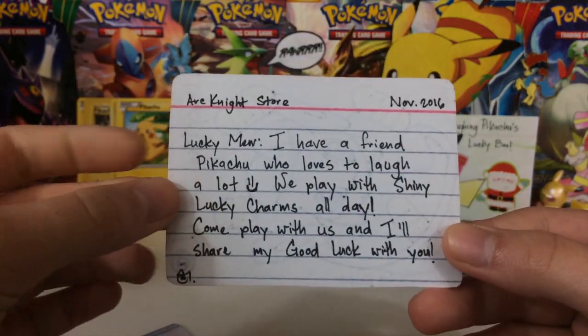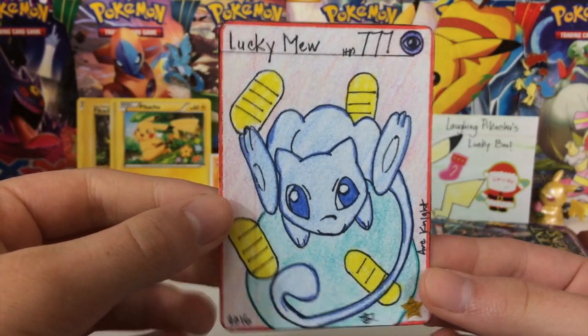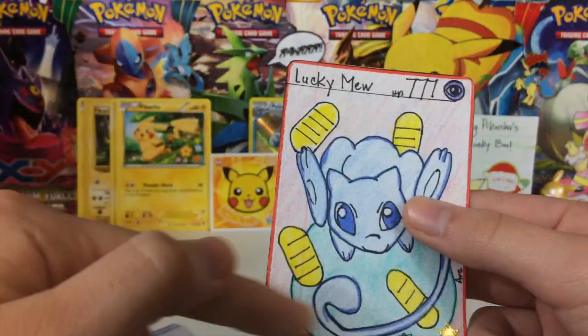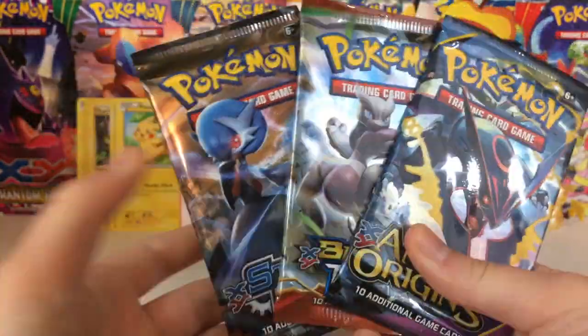All right, here's the back. Very cool. He always makes like customized little notes as well. That's so awesome. I love it. This is going to be our final 2016 lucky card because next year they're going to say 2017 on it. So if we get one next year, then it'll be a 2017 version. That's really cool.